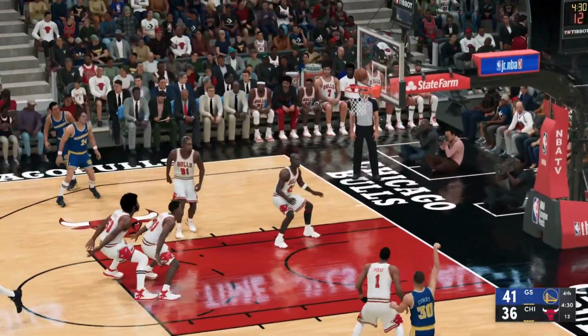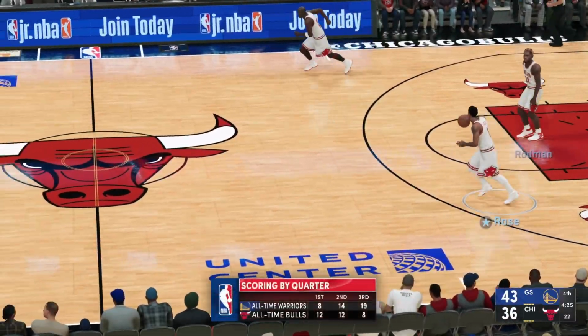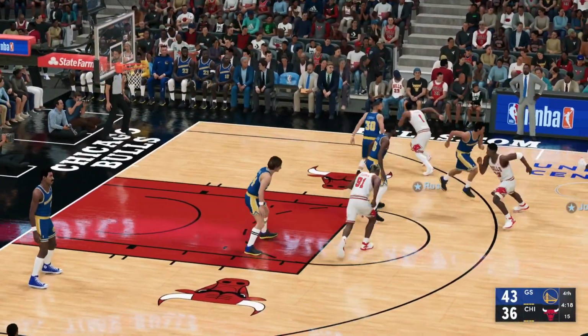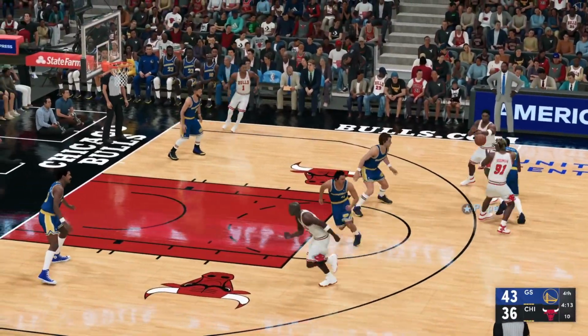Here's Curry. Drops one in from the wing. Stephen Curry. And the Warriors lead by seven. And offensively, they seem to have turned a corner. Pippen, a screen on Curry. Outside Pippen. Here's the dish to Rodman.